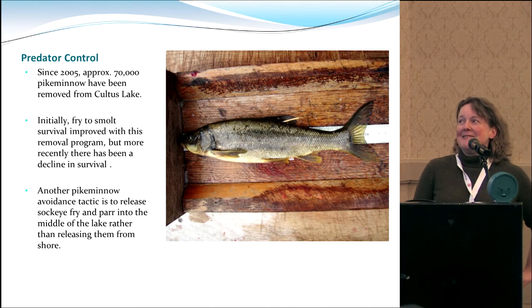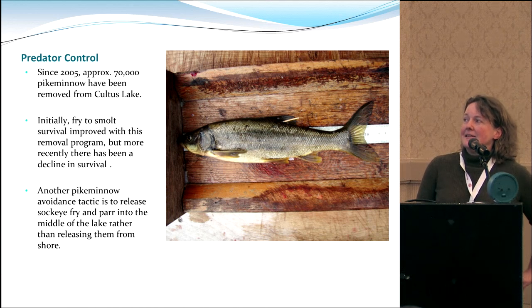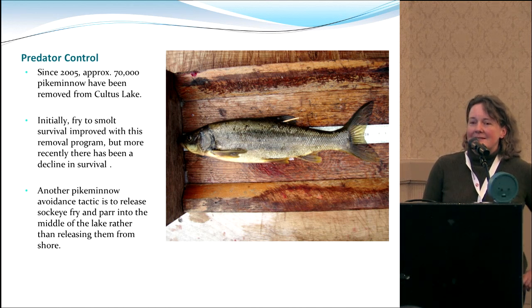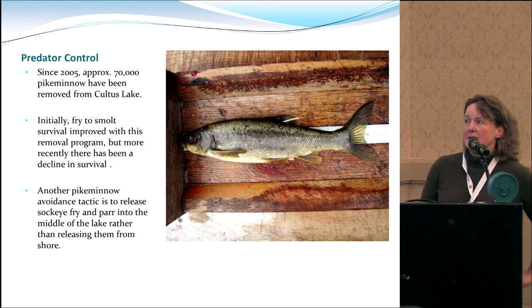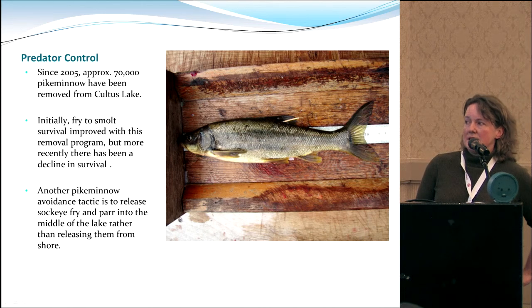Another aspect of the recovery strategy was predator control. And you can see the culprit right here. Since 2005, approximately 70,000 of these have been removed from Cultus Lake. And initially, we did see an improvement in fry to smolt survival, but just recently there's been a decline in that survival to levels that are actually below when the removal program was initiated.